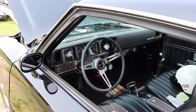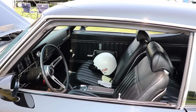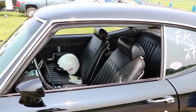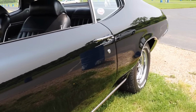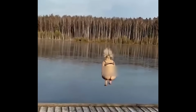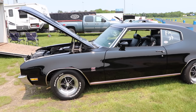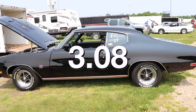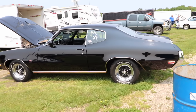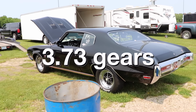And how about that interior, you guys? It is amazing, and I would say it's second only to the absolutely gorgeous paint job on this car. I mean, this thing looks like it's as slippery as ice. In the 71 GS455, equipped with an automatic transmission, the standard rear gear ratio was a 308. Blah. Or you could upgrade to a 342 set, but this car has 373 rear gears.